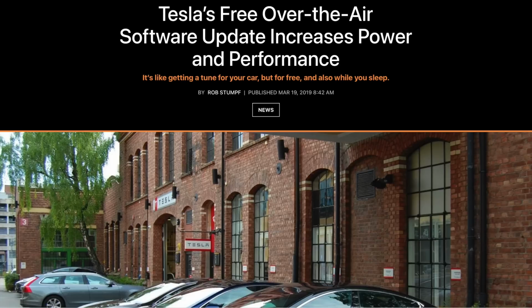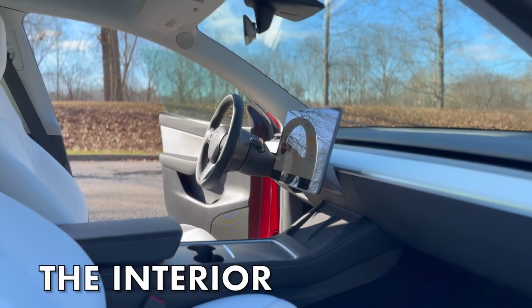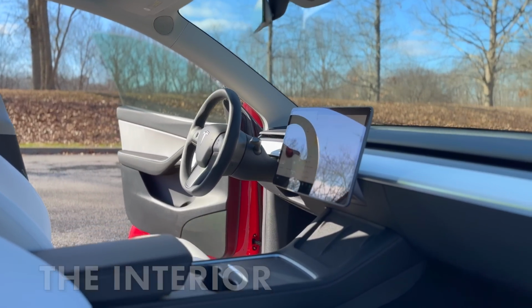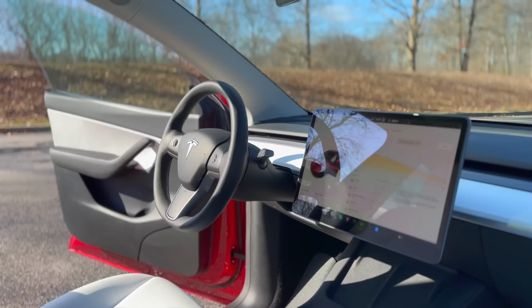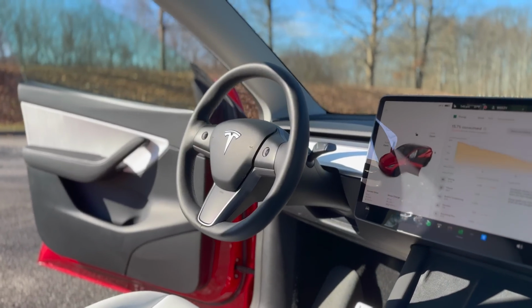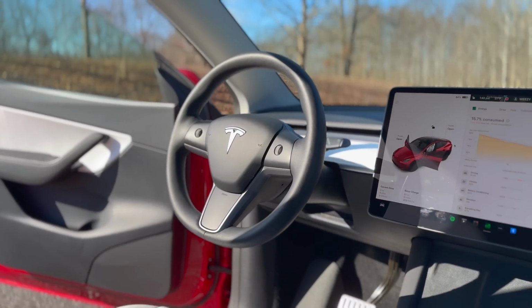It's a convenient way to keep your Model Y up to date and ensure you have access to the latest and greatest features. The interior of the Model Y is a standout feature that really sets it apart from other cars in its class. With its sleek and modern design, it's a great place to spend time and really feels like a step up from other EVs in its class.